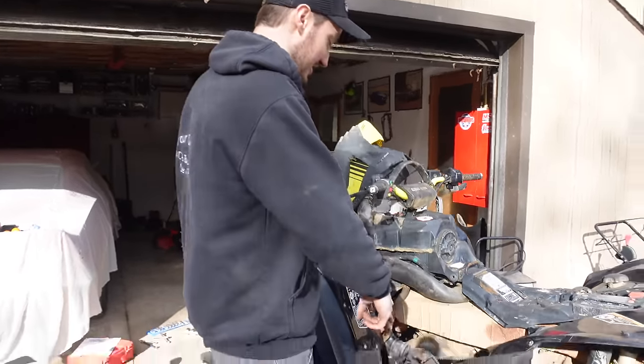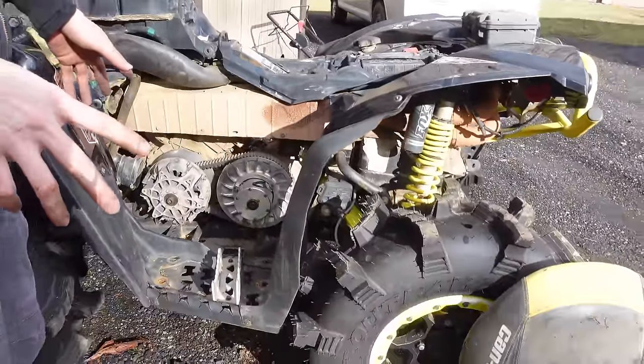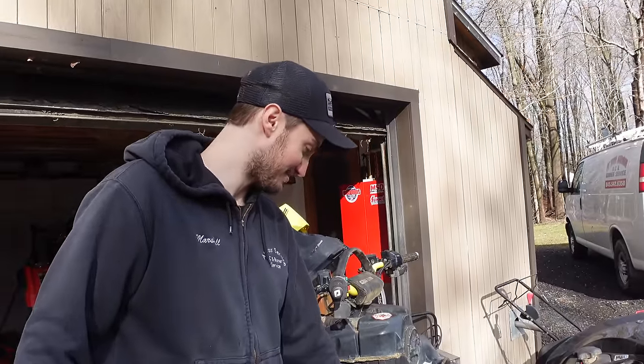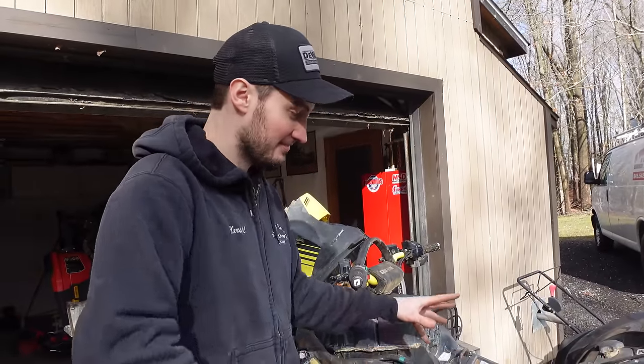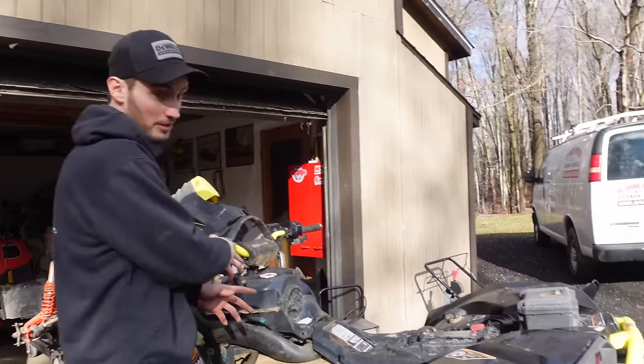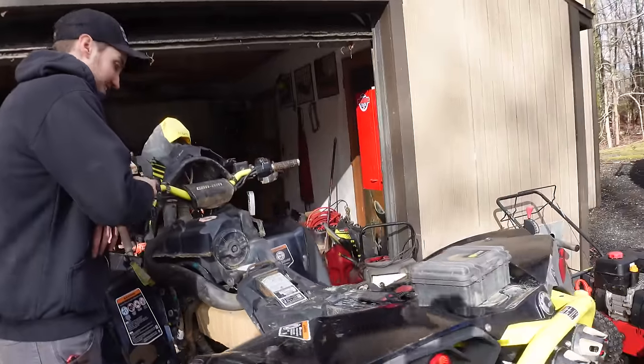We put the STM actually on right now, so this is not what you would normally have. The one-way bearing is not doing anything right now in the stock primary, so she's a little out of sorts. But let's see if she fires up like a normal quad here. All right, here we go.